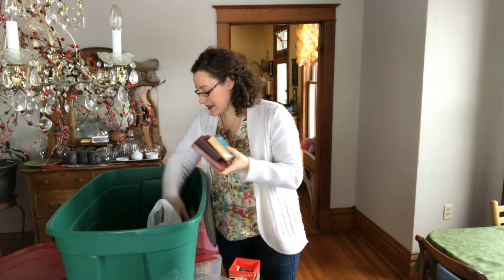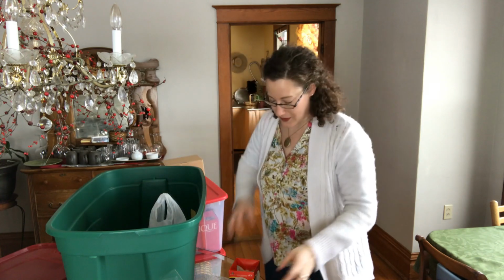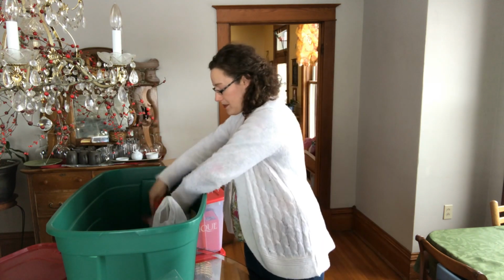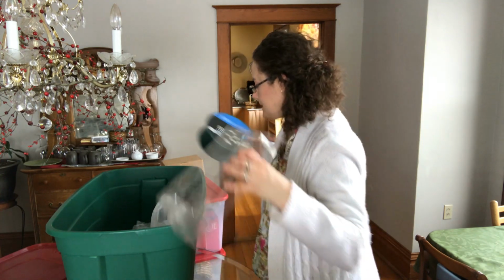Okay, so that's basically everything in there. I've gotten rid of a couple of things. The rest just needs to go back for putting things away in the other room.